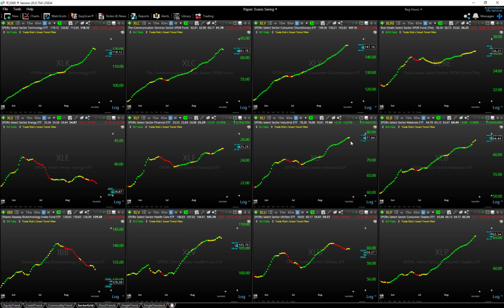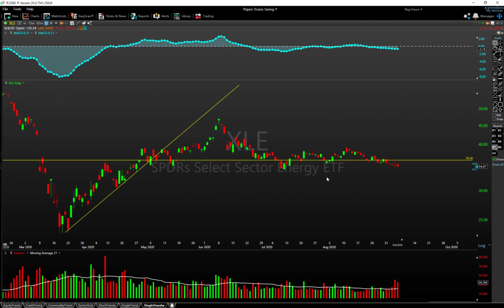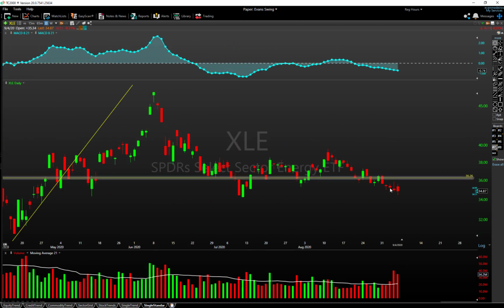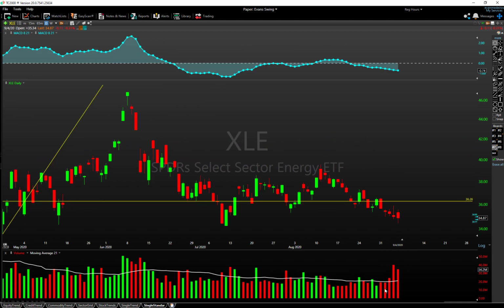Financials is neutral. Industrials is neutral. There's a lot that just went neutral, but only one right now is printing an actual bear sell signal, which is energy. And you can see the volume that's coming in here as this starts to come back to the July lows and is kind of threatening the rollover. So this is an interesting one to watch. It's down about 5 days in a row, so it's kind of extended lower, but certainly not in a great position.